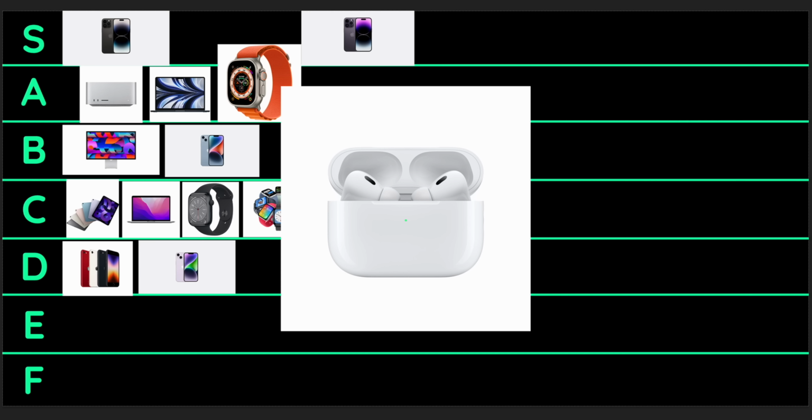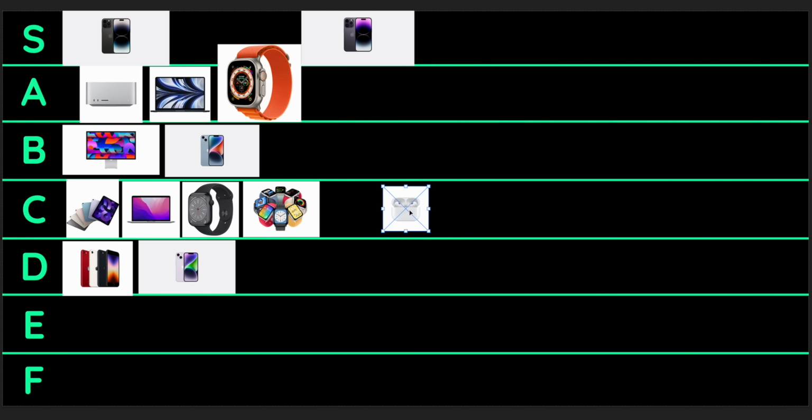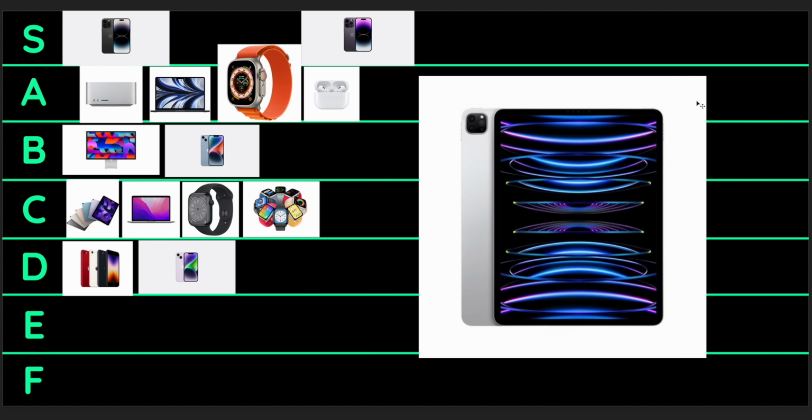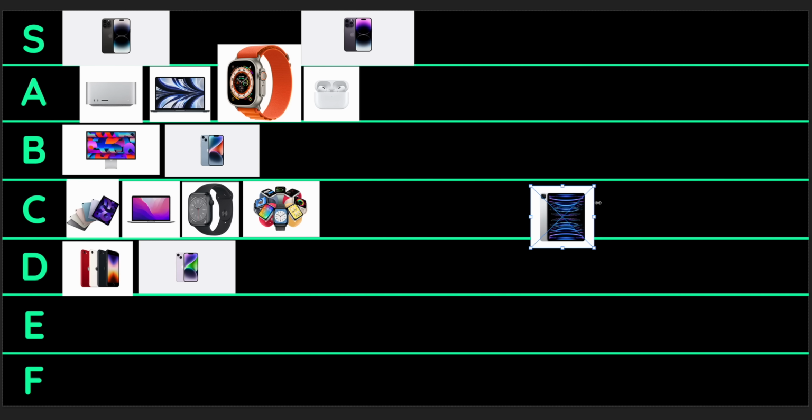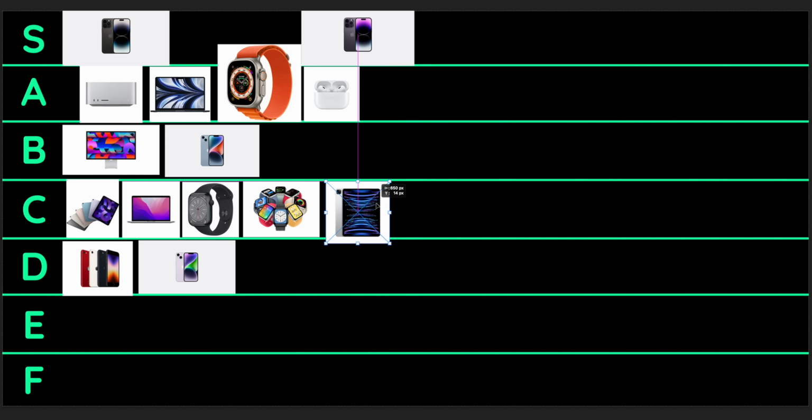So we'll start off here with AirPods Pro 2. These are a really decent upgrade over the previous AirPods. And so I'm gonna even dare say put them in A tier. I know that might be a little bold, but they're just really, really good sounding. So next up, we have the M2 iPad Pro, and well, this is kind of a nothing burger. I'm gonna put this in C tier because if you were going to buy an M1 iPad, now you can just buy this instead, but it doesn't really offer a compelling reason to upgrade.